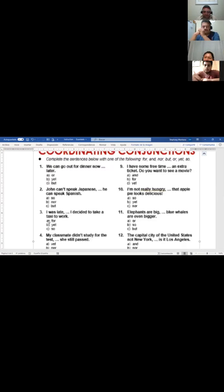Jun can speak Japanese, but he can speak Spanish. For me, the option is letter C, but. Because you can use so: Jun can speak Japanese, so he can speak Spanish. Okay, he can speak Japanese, but he can speak Spanish. Is correct.